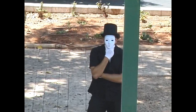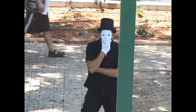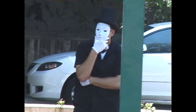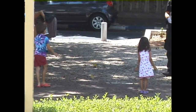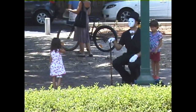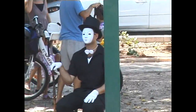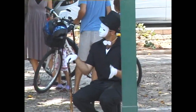He can just stand there for minutes at a time without moving. And all of a sudden he goes into various things that he does. He's been sitting perfectly still for quite a long time. That little girl is just fascinated by it. Then he moved a little bit. Now he's going back to being still.